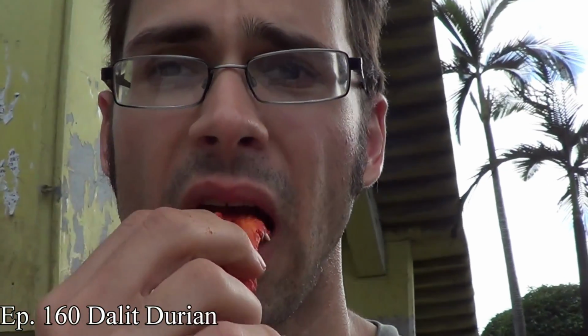This being a hybrid of the Graveolens and Durio Z makes a lot of sense with that texture, because Graveolens is very firm compared to a Durio Z. This is definitely not your standard durian.